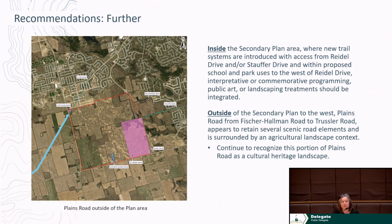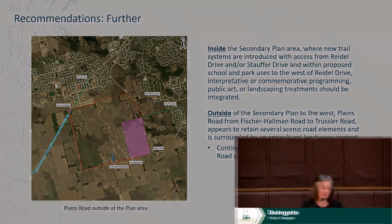So that is a very quick and high-level overview of the results of the evaluation work and the types of recommendations coming out of it, and that brings us to the conclusion of the presentation. Thank you.